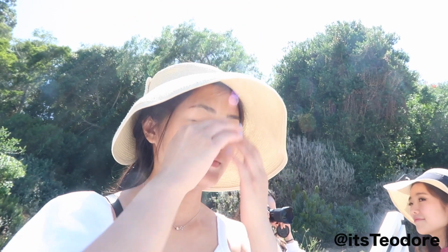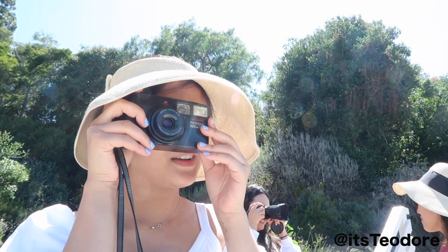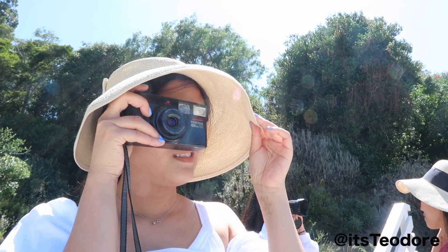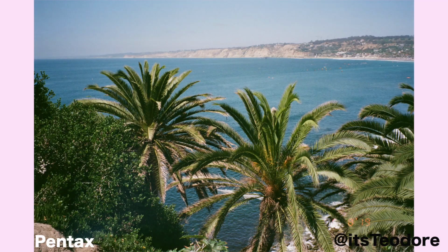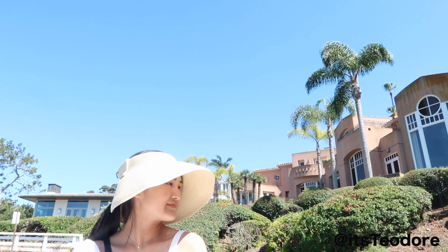I'm gonna take a picture. I'm gonna try to put the hat in there, you know, so it's like a little beachy vibe. Yeah. In the background at least. Thank you. How you want? Oh. 1, 2, 3.